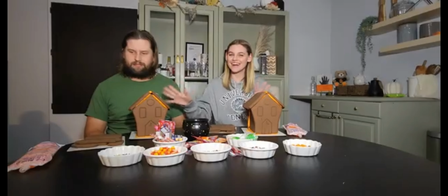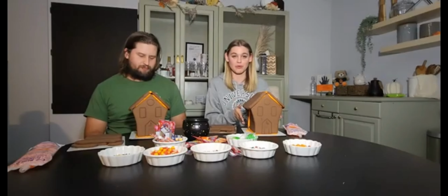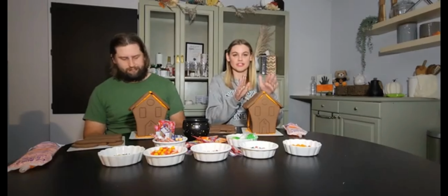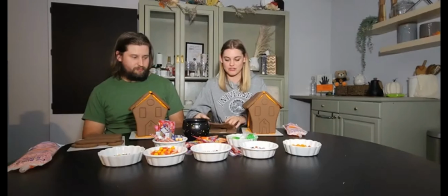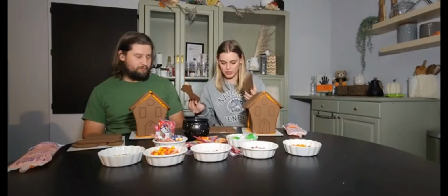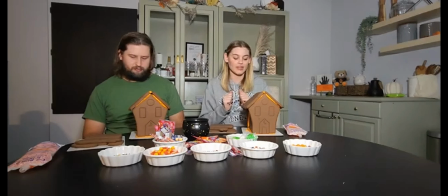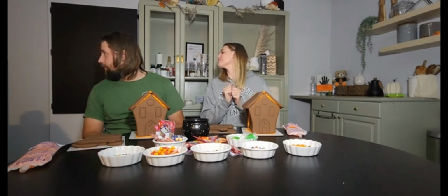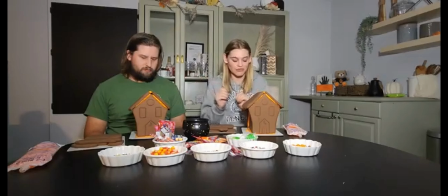Anyways, we are going to be decorating haunted gingerbread houses, and we bought a ready-made kit from Costco, right? Mm-hmm. From Costco, so the gingerbread was already baked and assembled, so less effort. And it also came with all these cute little pieces, although I'm not sure what some of them are for. I think you threw away the boxes as well. Yeah, so it's going off of that.